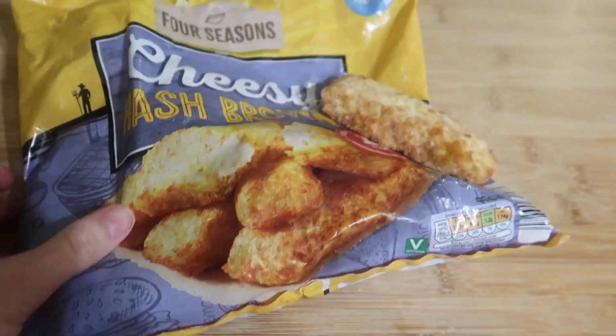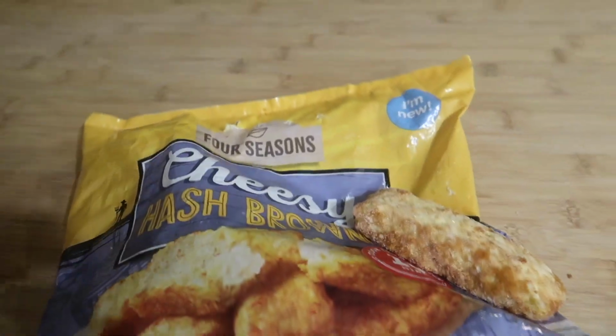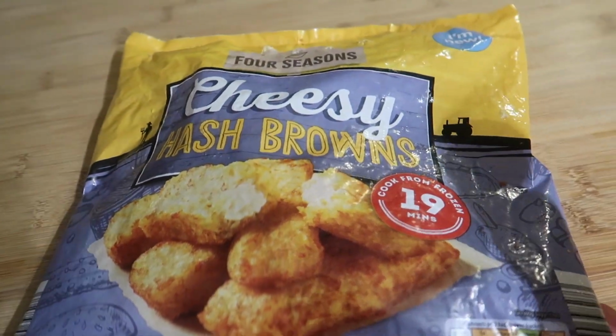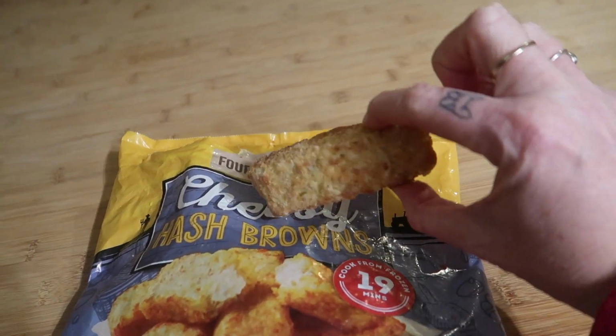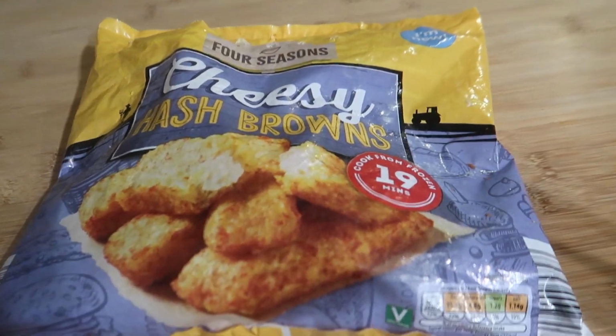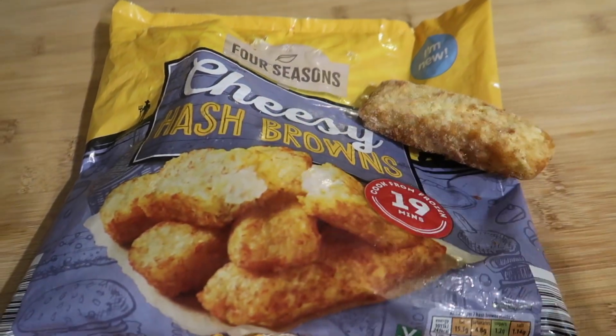And they've also started doing these cheesy hash browns, which they do in Iceland. I think I've had them before. Someone recommended these to me from Aldi and said they're really nice. I thought I'd get one out to show you. They're a bit like fish finger size, but a bit fatter, and they've got a cream cheese in the middle. So yeah, I'm going to pop these in, and then I'm going to cook my gammon.